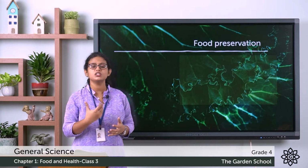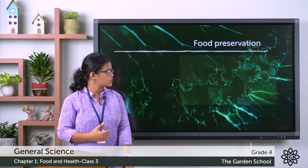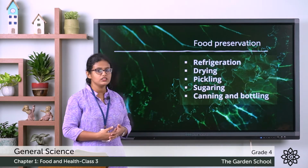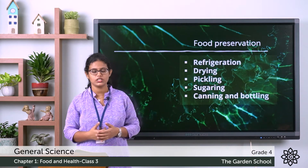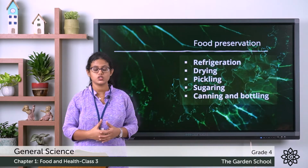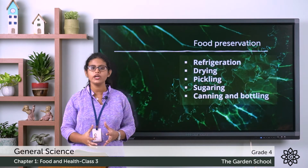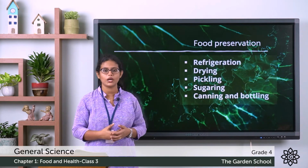So let's see the different methods by which we can preserve food. You can see the following methods here. The first one is refrigeration, then drying, pickling, sugaring, then canning and bottling. These are some of the ways in which we can preserve food. We must store food properly in order to avoid spoiling of food. So let's discuss these methods one by one.